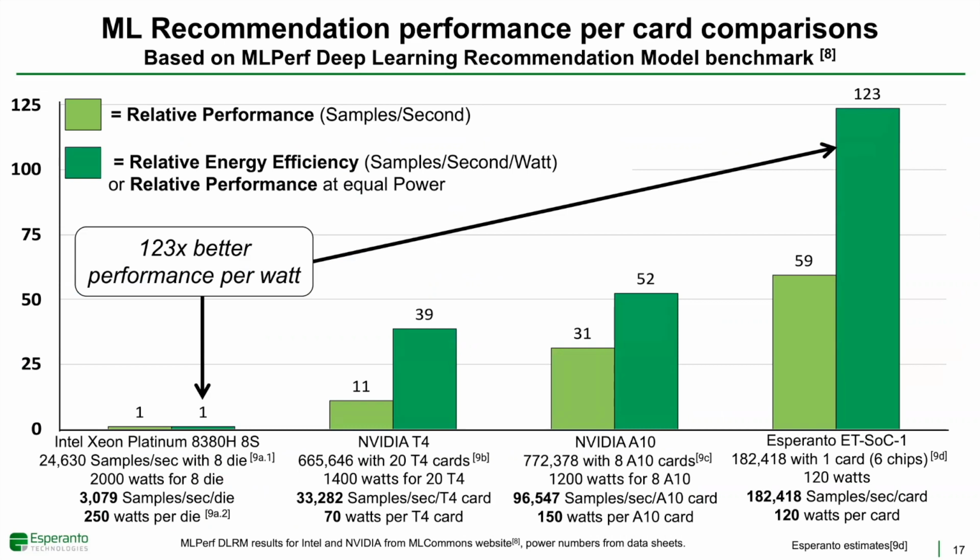Now let's look at some performance comparisons for recommendation. We use the MLPerf Deep Learning Recommendation Model benchmark scores as reported on the mlcommons.org website by the respective vendors, except for Esperanto, where we give our projected performance. See the footnotes for all the details.